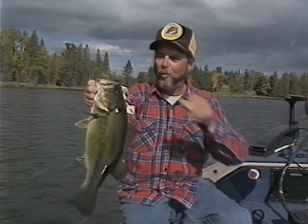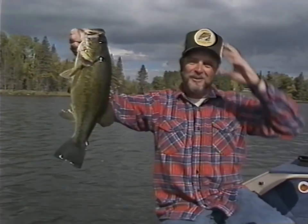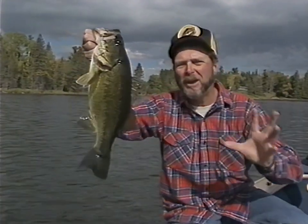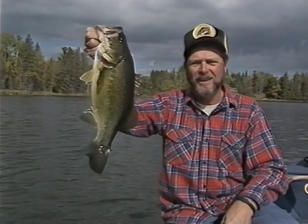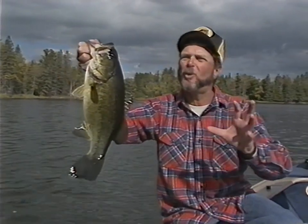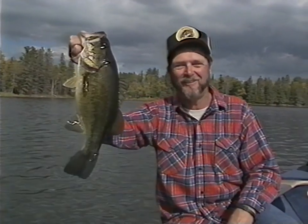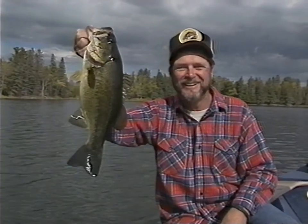Hey, one thing is certain about buzzing for bass. In addition to being effective, bigger than average fish hit these buzzbaits at this time of the year. Actually, any time of the year. It's that squeak, Dan. I know it's the squeak. That's what turns them on. And it turns me on, too, when you can catch fish like this.